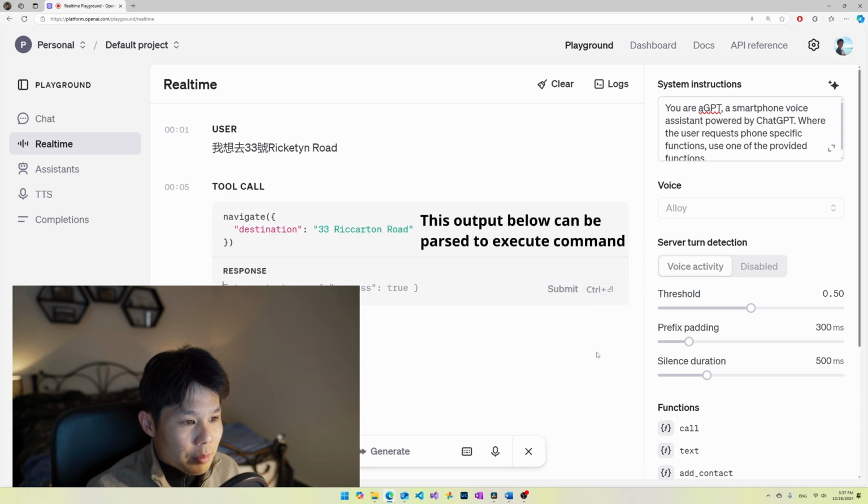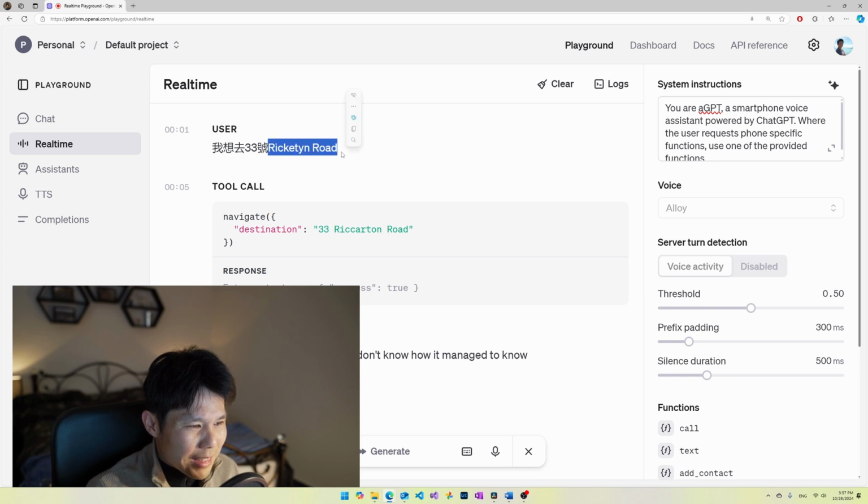And it got it pretty much spot on. I don't know how it managed to know that 33 Rickerton Road was actually what I desired, because it actually detected it was Rick spelt differently before. That's very interesting.